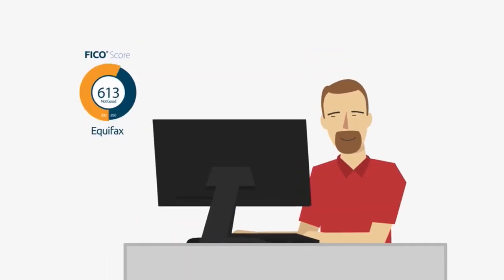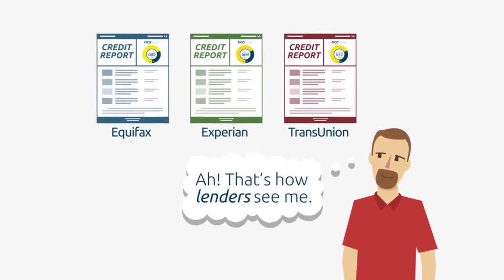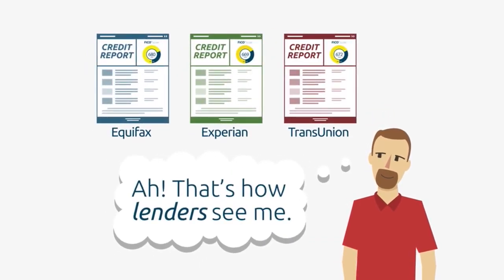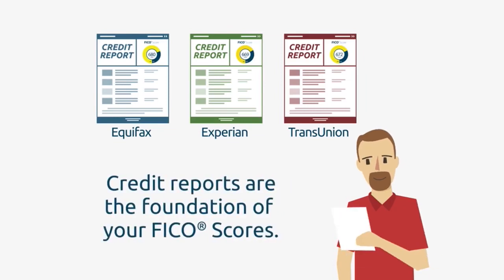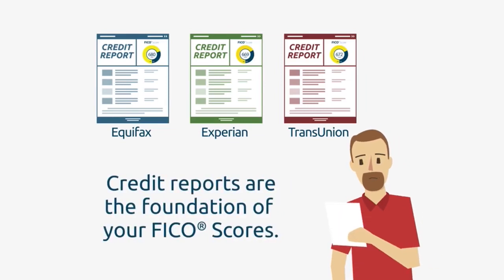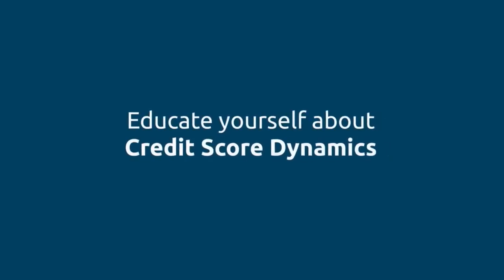Start by accessing and evaluating your FICO scores. They'll help you understand how lenders evaluate your credit risk. Because the credit report is the foundation of your FICO scores, make sure the reported data is accurate. If you see errors, follow the dispute instructions to get those errors resolved. Then educate yourself about credit score dynamics.